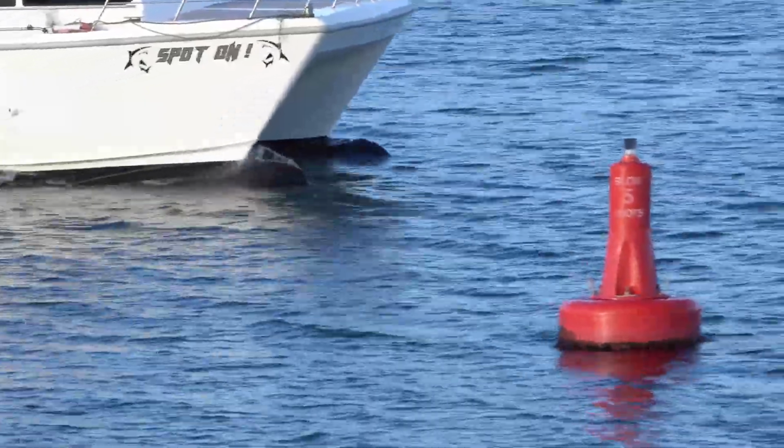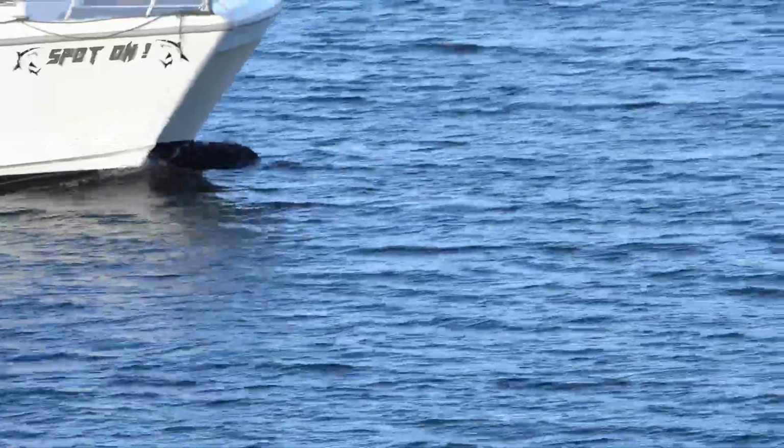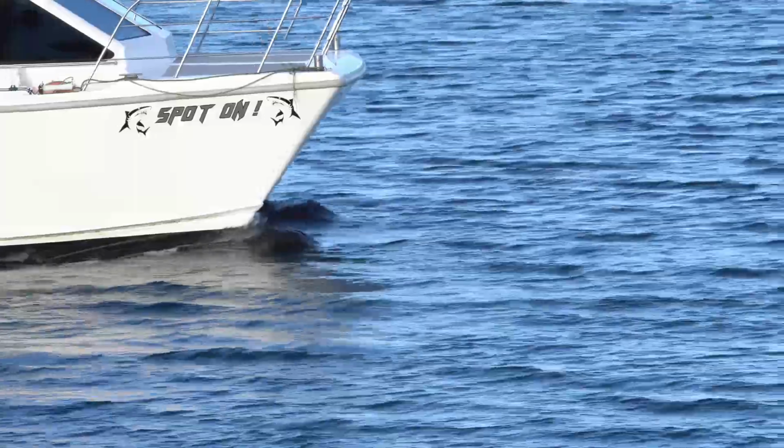It's right in front of the boat. Yeah, right in front of the boat. You'll see it come out in a minute. It's swimming underwater. There it is. Oh wow!